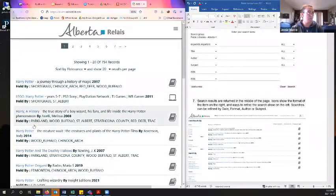What you're going to find is that if this item is held by your local library, like by TRAC, it won't let you place a hold on it, because it'll reroute you to place the hold through TRAC. It will probably mean that there was something wrong with your original search if it didn't turn up that item.